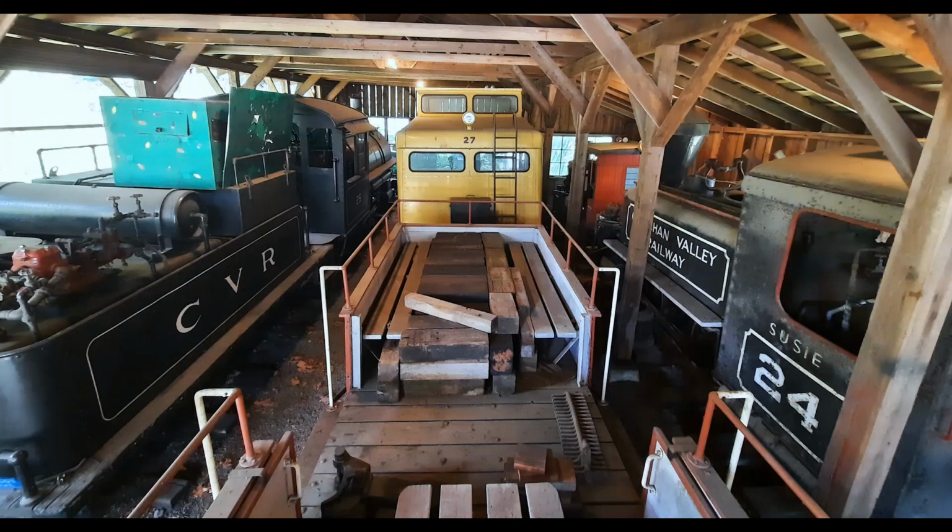Included in the shed are 2 Vulcan steam locomotives, 2 Plymouth gas locomotives, well, 3 if you count the Green Hornet that sleeps there at night, as well as a speeder.